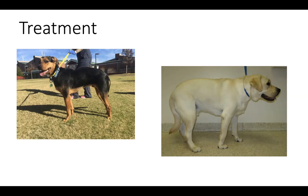Gabapentin is a difficult one. Gabapentin is the new tramadol. Everyone's reaching for gabapentin.